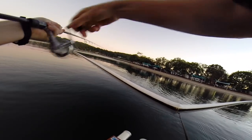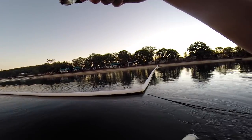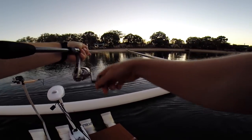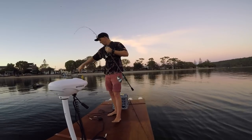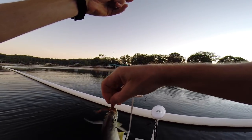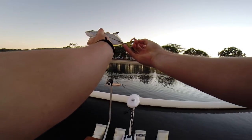That was stuck on the netting. Oh, he's inside, I'm outside. Little Trev. There we go. Woohoo! First fish in like 3 weeks. Yeah, boy. That was stuck on the netting. I'm pretty sure he ate it off the netting. Thanks, mate. Nice little big eye.